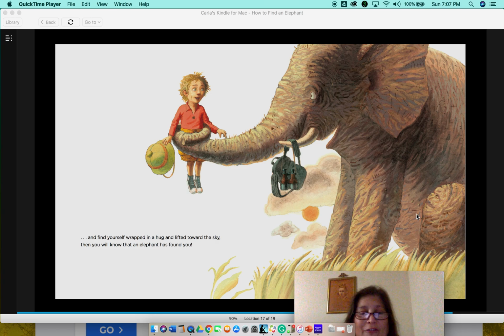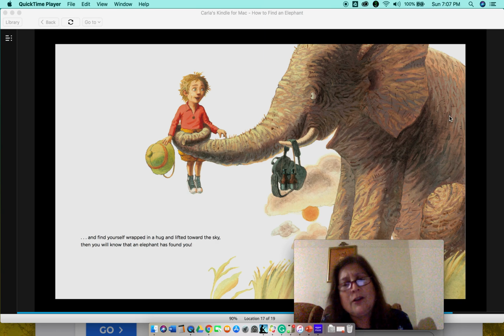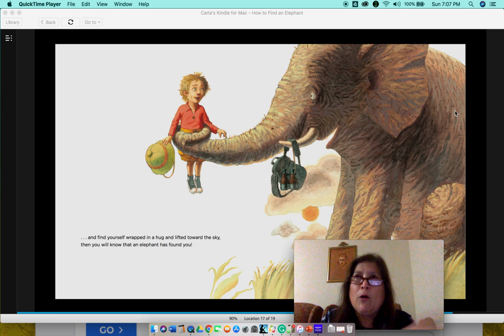And find yourself wrapped in a hug and lifted towards the sky. Then you will know that an elephant has found you. And look, this is the elephant's trunk, and the boy is wrapped in the elephant's trunk. So he finally found the elephant. Now, did he find the elephant, or did the elephant find him, or was the elephant all this time following the boy?